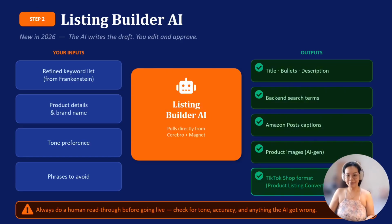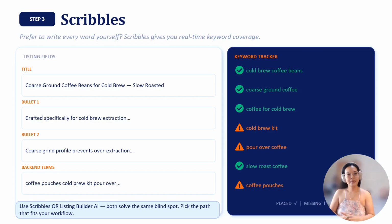Step 3 is using Scribbles. This is another alternative path for you. If you prefer to write every word yourself, Scribbles gives you real-time keyword coverage. So Scribbles, if you want to write every word yourself rather than editing an AI draft, gives you a structured workspace. Your listing fields on one side, your keyword list on the other, with real-time tracking of which keywords you've placed and which are still missing.